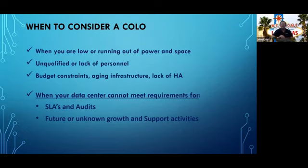And one of the biggest ones I like, and it's why I like using the cloud as well, is for future unknown growth and support activities. It's hard to tell what your future is going to be, and there's a yogiism about that too, but I won't go into that. But it's really hard to predict the future, and when you're doing that data center strategy and that data center model, you may get a little idea of it, but there's always the unknowns that come out.